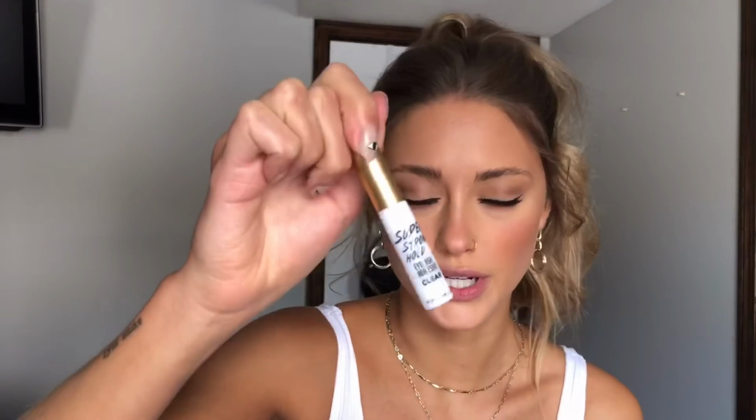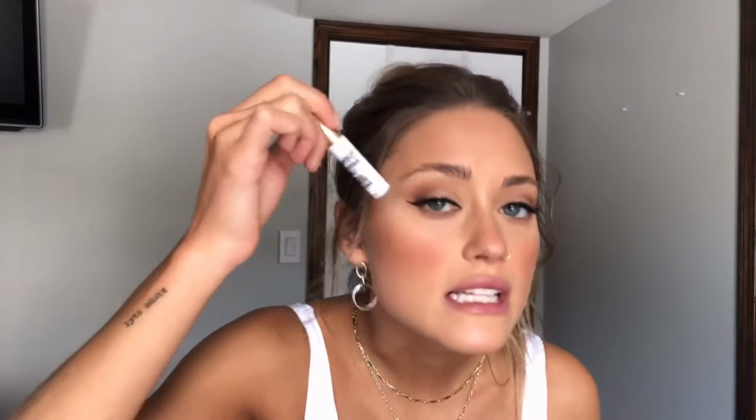And then I use the Eye Envy eyelash adhesive. It is so good. It is so, so good. It has this beautiful little brush, so even if you do apply lashes and someone's like, oh, it's not applying here, or you find it's popping off, bring this with you. It's really easy just to get in there and pop it back on.